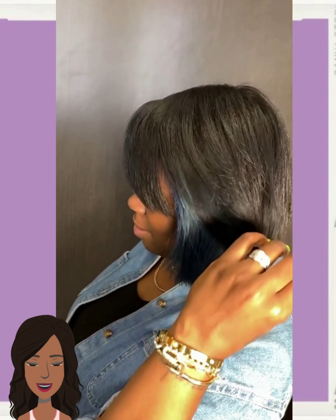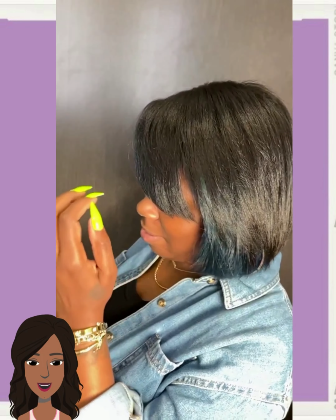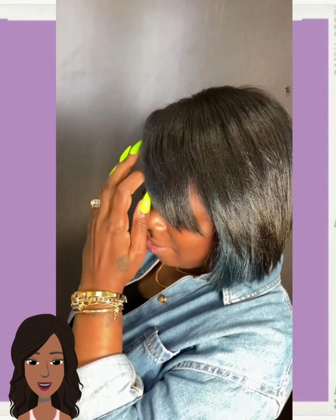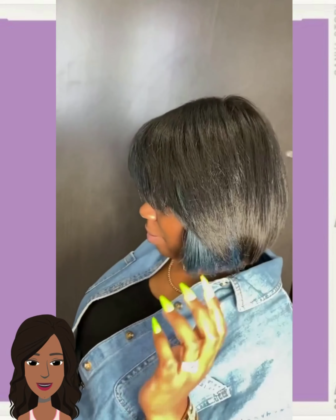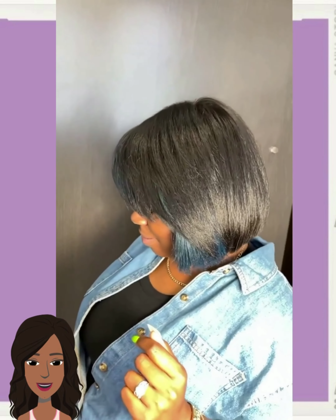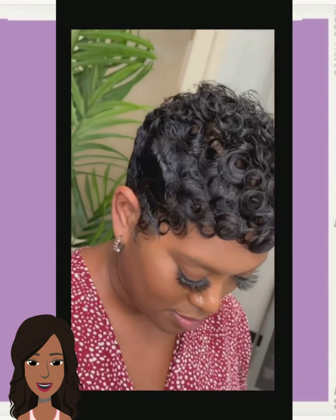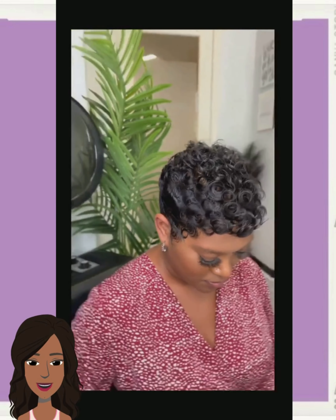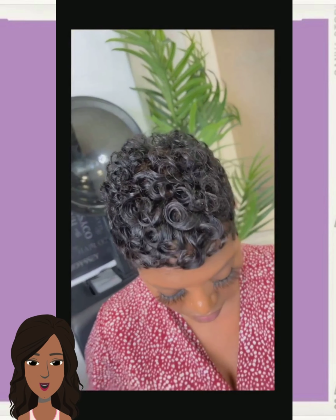First up, we have a beautiful blunt bob style. This one does feature a pop of blue going there, very subtle. And then we have an all black pixie cut, lots of curls and waves with this one.